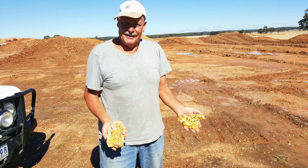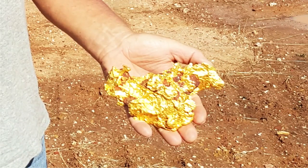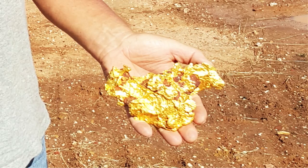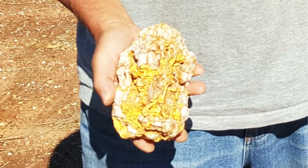Now I have the privilege to show you something special. This is one of the biggest gold nuggets found in this mine. 2.5 kilograms. This large quartz piece contains 1.5 kilograms of gold, and its source is the Poseidon lead, which is close by. The largest nugget from that lead was 29.6 kilograms.